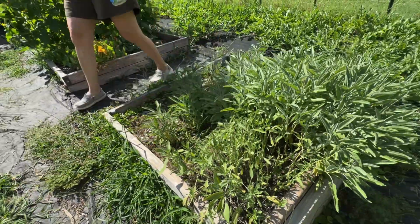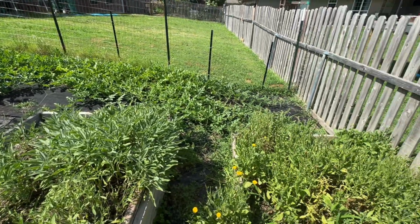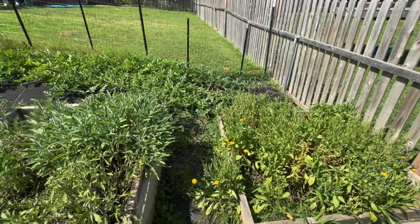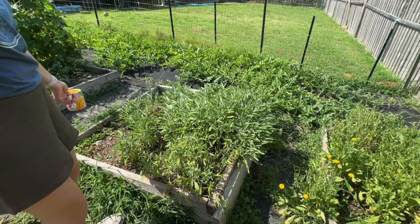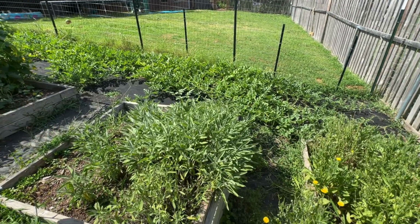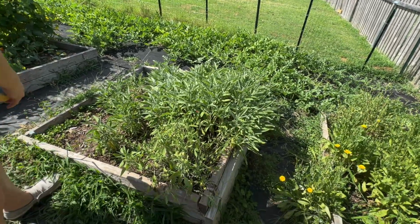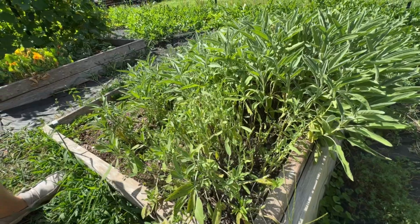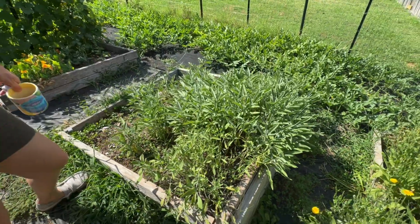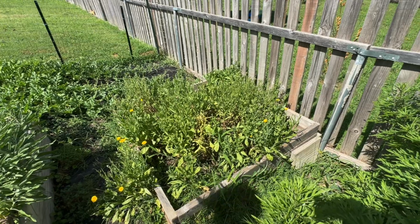I use sage in tea. It's really good for your stomach. It helps with digestive issues. It can help if you have constipation and diarrhea, which is super fun. It can help with both. Sage is an excellent herb to have on hand. And then these are all new. I just planted a whole bunch so they'll just take over. But they'll come back every year. They're super easy. I love how sage smells too. Yes, so good. And then this is calendula.